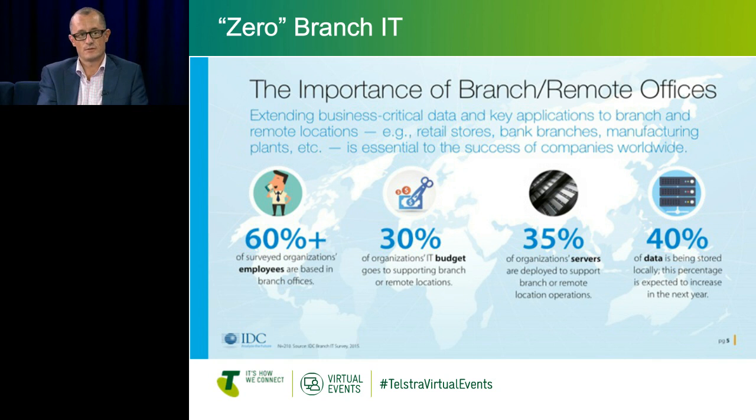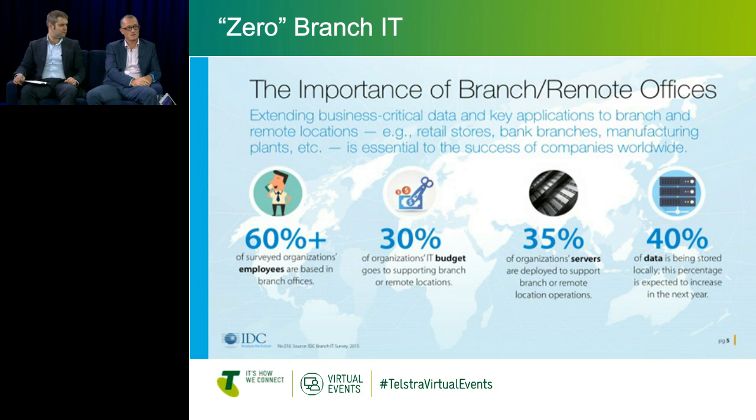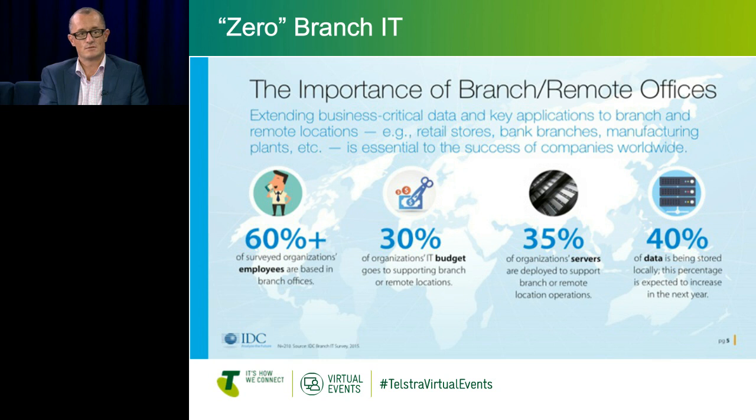Going on to this graphic that we've got up there, we've done a bunch of studies. This was one we did with IDC, and we did one ourselves, and we found that people are putting more and more services and data out in the branches, and there are various reasons for that we'll talk about later on. But what it means is that they're spending around 30 to 50% of the IT budget in the branch. That's a very large amount, and that is usually a variable cost, because when something goes wrong, I've got to go out and fix it.